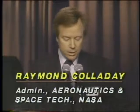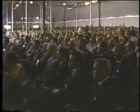Up until now, computers in aeronautical design have allowed us to do things better. They have led to improved designs and greater efficiency in the design process. But with the vehicles that are now on the drawing board, like the aerospace plane, for example, NASA's enabling. It's not a matter of doing things better, it's a matter of doing them at all.